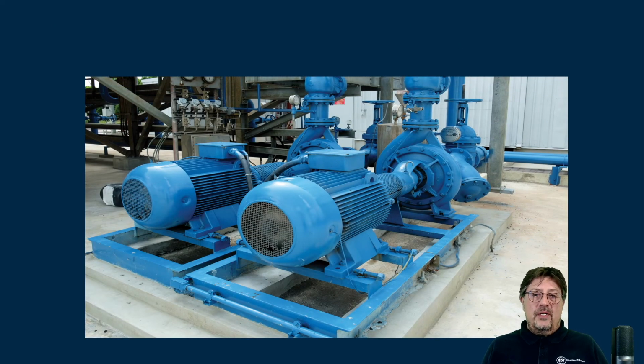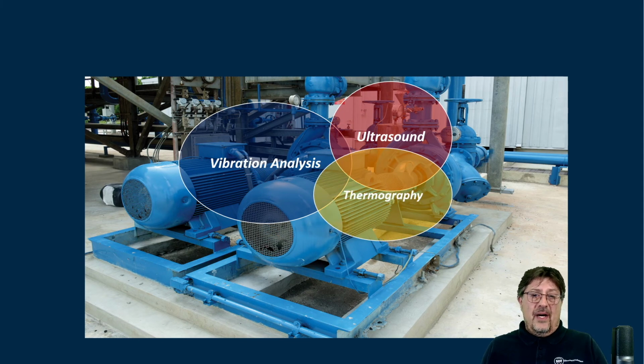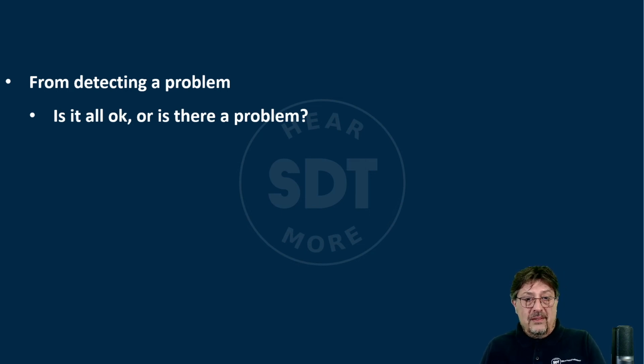And of course, we always speak about this holistic approach, that for each asset I need multi-technologies. From what I said until now, it's quite self-explanatory. If I want to cover all the failure modes, I need to be able to use multi-technology. I put 5 of them here, but nothing stops us from having 10. From detecting a problem, the first stage should be: is it okay or not? Does it sound fine or does it sound critical? Is the alarm triggered or not? That's something we can push down to operator-driven reliability.